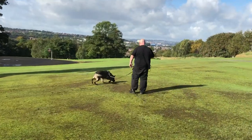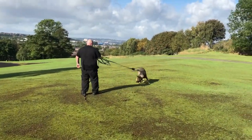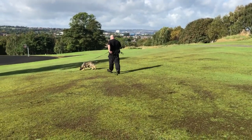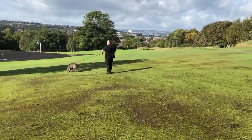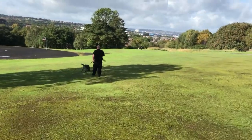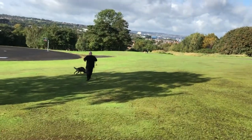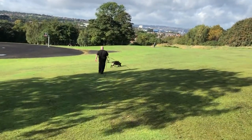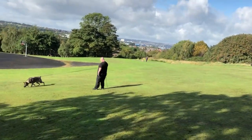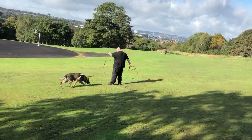It's quite damp underfoot, and there's quite a strong breeze coming straight towards dog and handler at the minute. So as you can see, he's skirting back and forth a little bit, but he's on the track, doing really well. So we've got a nice little dog distraction to the right, and we'll see how he works with this.